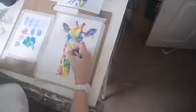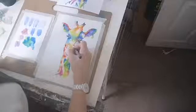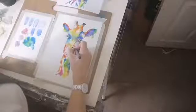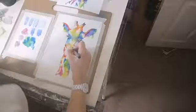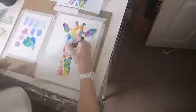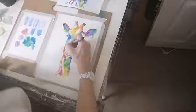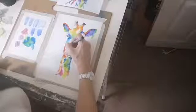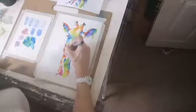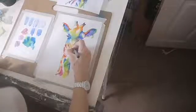So nostrils, just need to bring the dark of his nostrils in. So I'm going back to my ink pen again for that. Don't use your ink pen if the paper's wet, remember that, because until it's dry, it's water soluble, this ink, but only when it's dry, when it's dried into the paper. There we are, I've got some nostrils.